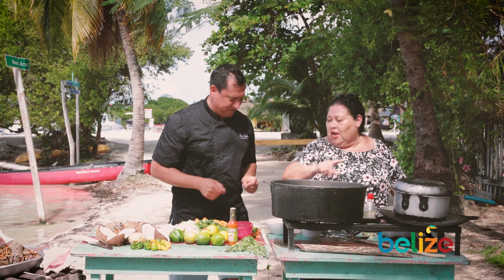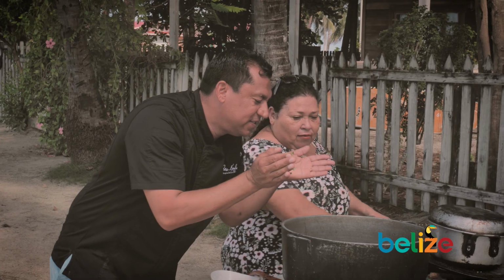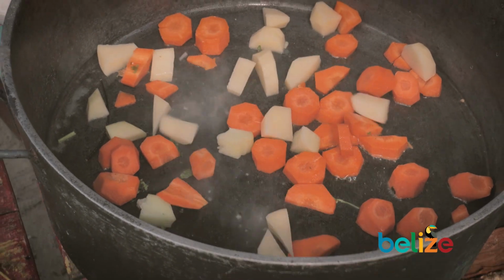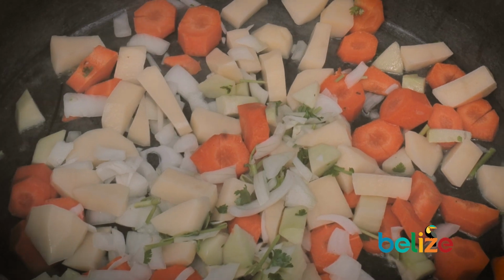We got oil. Okay, we put carrots. What else? The chocho, because then they take longer to cook. So we stir fry them there. Potato, carrots, chayote. Onion, right? Onion. Cebolla. Very good.